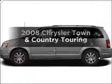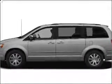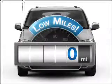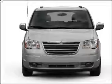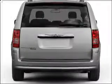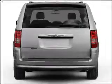Presenting the 2008 Chrysler Town & Country. Everything you need under one roof with this great vehicle. With low miles, this automobile will take you far and get you where you want to go. With a reliable six-cylinder engine that responds smoothly to its automatic transmission, premium wheels lend a distinctive appearance.